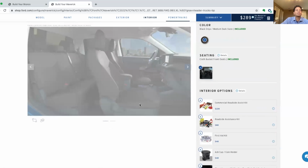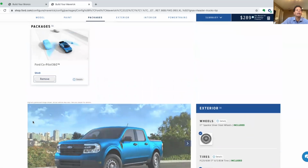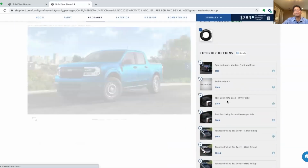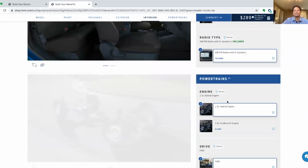And with this Maverick, you are getting the co-pilot. I'll give you details so you can kind of see, this is something that the Bronco does not offer. So it's a safety feature that is kind of a like to have today, but in the next few years, this is going to be a must-have. So I would think you're actually getting a little bit more technology out of this Maverick as well.